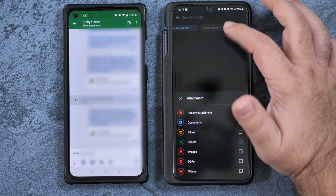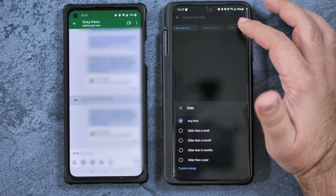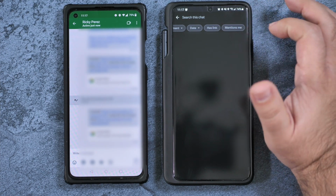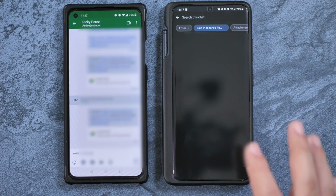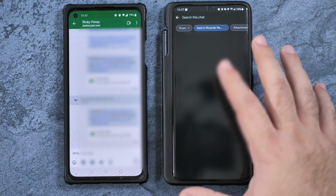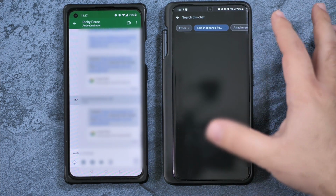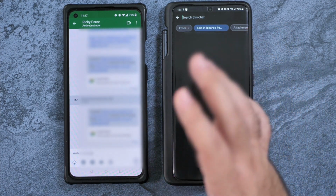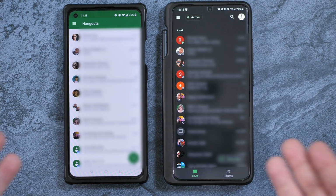You can search for an attachment. You can search for a date range. You can search for a link. You can search for mentions. All of these different things you can search for, and it makes it so great for that purpose. So I really, really have to hand it to chat for that, because that is a really, really amazing feature to have.